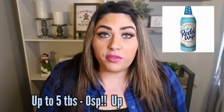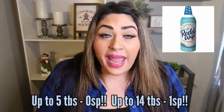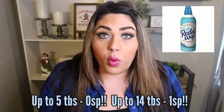Number 15 is fat-free Reddi-wip. If you watch my grocery hauls, I buy it every week because there was one week that I did not have fat-free Reddi-wip and I freaked out. It is such a staple for me. I love, love, love it. It is 0 smart points on any plan until you have, I want to say like 5 or 6 tablespoons. I'll put it here on the screen for you guys, but you can have so much of this fat-free Reddi-wip for 0 points, and then you can have even more and more and more for 1 smart point.